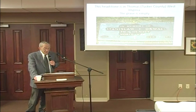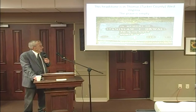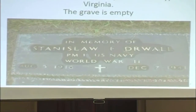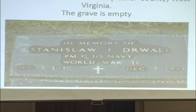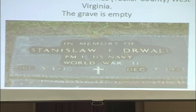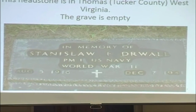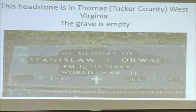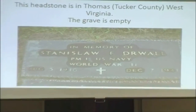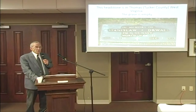Right now, this is the cemetery in Thomas, Tucker County, West Virginia. That's the headstone for Stanley Grewal. This grave is empty. In 2015, the government exhumed these commingled graves and began DNA testing to identify these servicemen and send the remains home to their families for proper burial, closure, and to have a full military funeral.